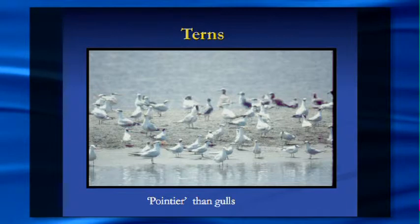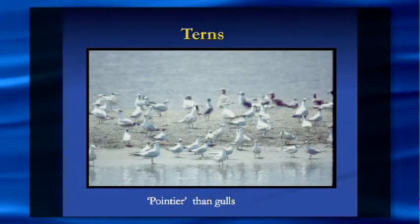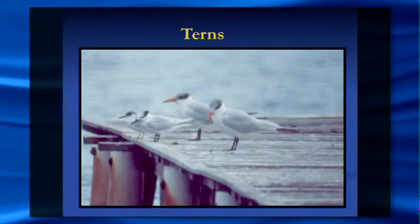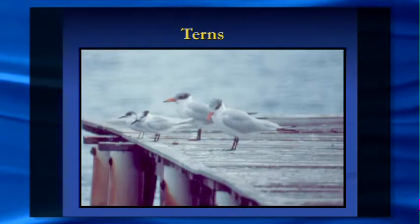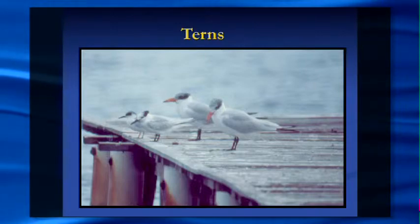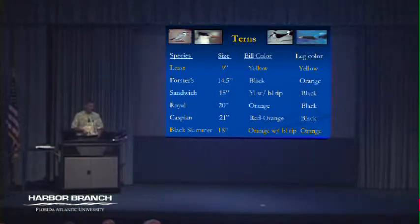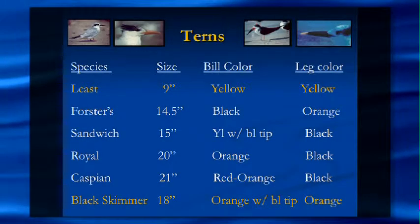Similarly with terns, you see those pointy gray birds out there on the sandbar, and you say, yep, that's a tern. Well, it is challenging because there are several different species of those. And once again, put your binoculars on it or a telescope and you'll see that there really are differences. And you see some of them here: orange bill, black legs, black bill, orange legs. It takes that sort of analysis to really figure out what the different species are. So we've got about a half dozen different species of them as well.